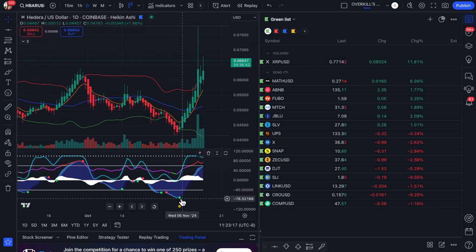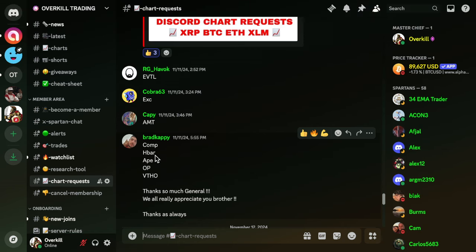But HBAR, nice move off the last green dot here. Beautiful 79% gain and still going, still trying to run there on HBAR. So I'd continue to hold that one.